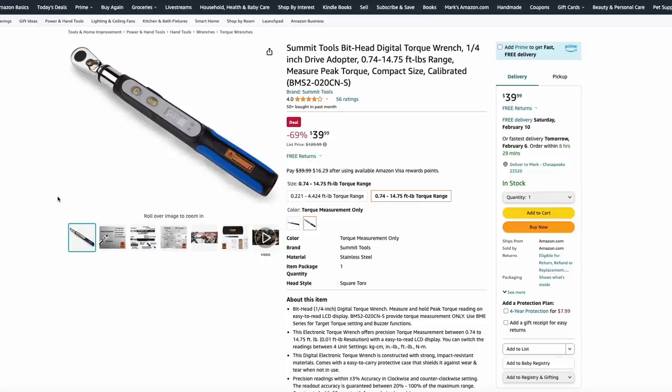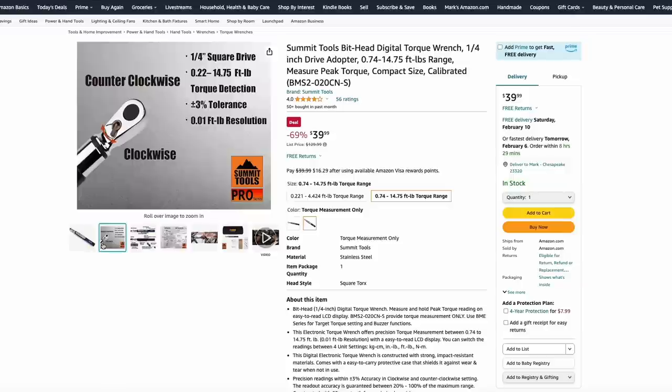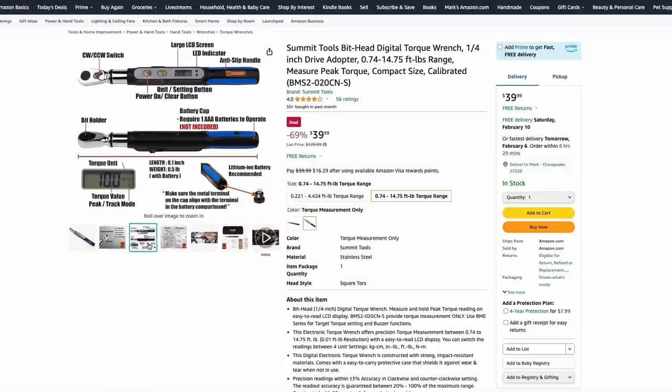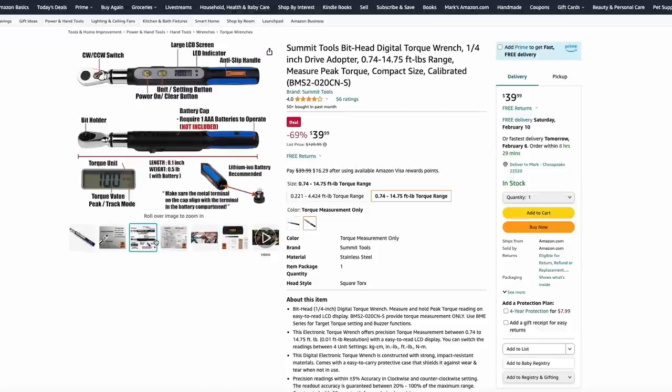I found this nice deal on this digital torque wrench. This is from Summit Tools, and it's the 1/4-inch drive model. It is almost 70% off at $40. I've never used a digital torque wrench, so I'm not sure how accurate that would be, but I could definitely see this being useful in certain situations where you really need to dial in whatever torque setting the thing you're working on calls for. And 40 bucks is a nice price. So if you find yourself using these torque wrenches a lot and you'd like to try a digital version out, check out this one. It's a great price.